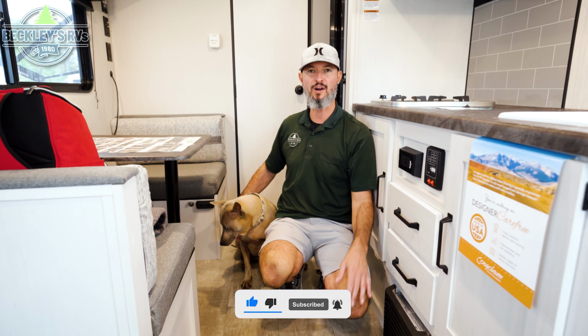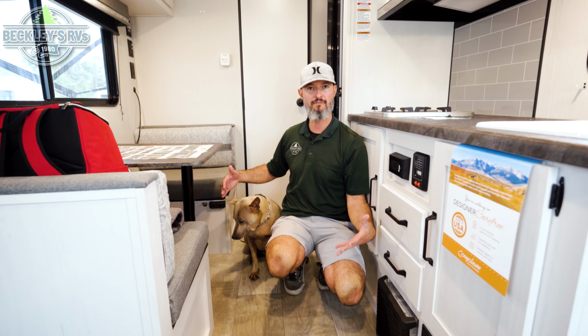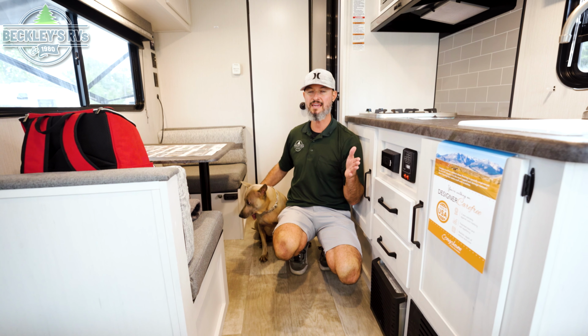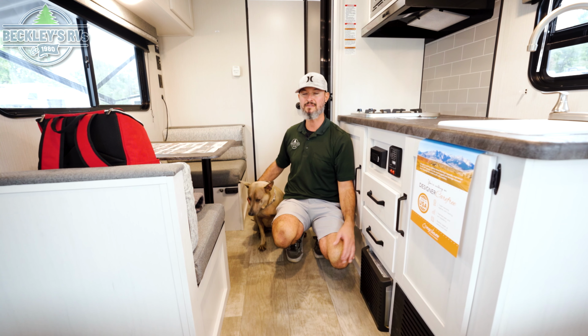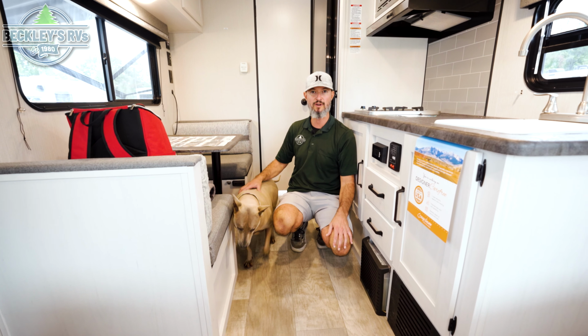First tip that we want to talk about is make sure when you're shopping for a camper, let's talk about floor space. Because there's going to be days and many weekends that you're going to be out running around doing a lot of activities or maybe some rainy days. You need some space to be able to have a good traffic flow.